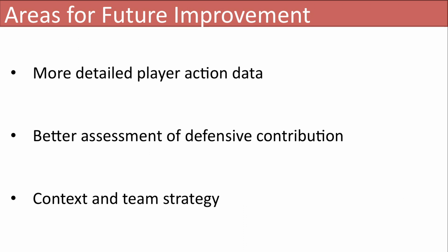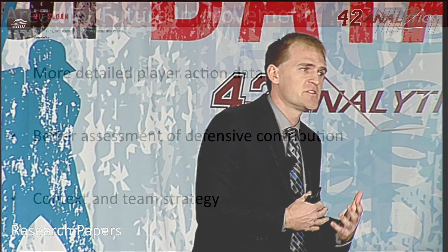So last, some areas of improvement or some limitations of the paper. I think it could be improved a lot with more detailed player action data that allow us to get more substitutes between a wider range of player actions. I think a better job could be done assessing substitutability on the defensive end as well as the offensive end. And then I also think it'd be really interesting to think about this in terms of team strategy. A lot of these substitution parameters have to do with the strategy the team is taking, and so I expect those things to actually differ across different teams, and it would be interesting to see how that's done. So that's it. Thank you.